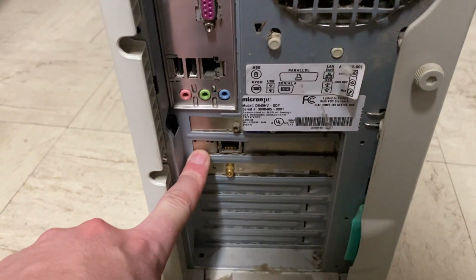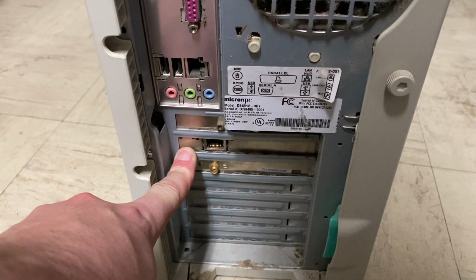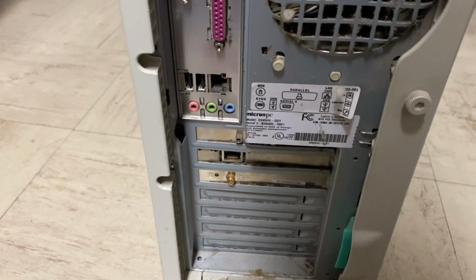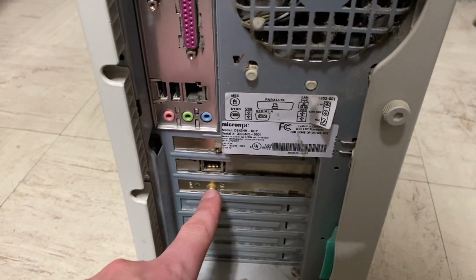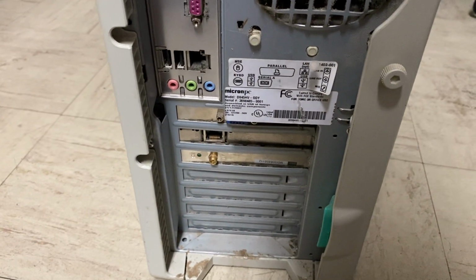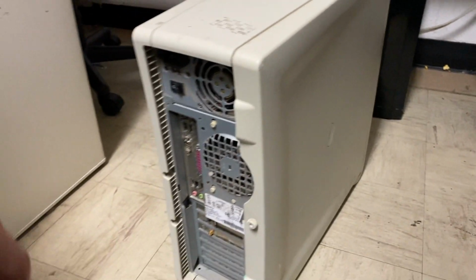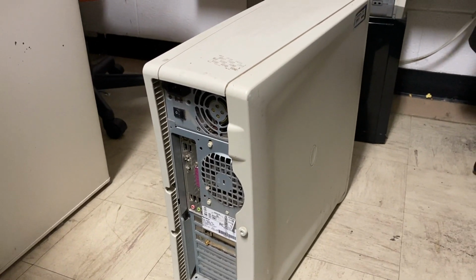There's another Ethernet card here for some reason. I don't know if that's gigabit. I would doubt that it's gigabit because this is probably on PCI, so it's probably another 100 megabit NIC, and a wireless card of some kind, also presumably on PCI. So, very interesting. I'm gonna have a lot of fun cleaning this thing up.